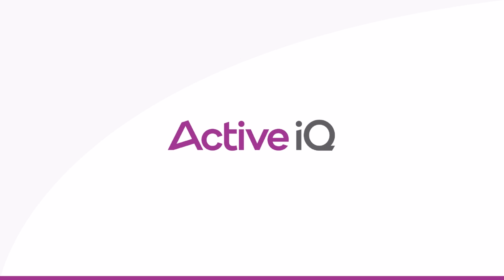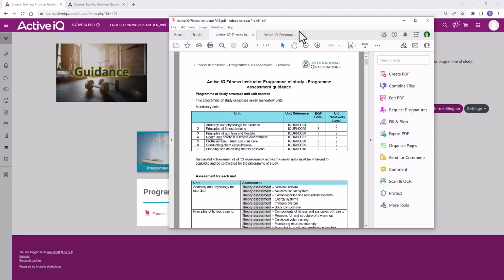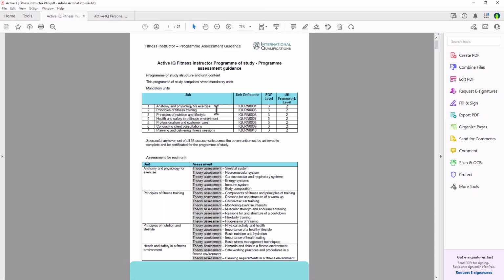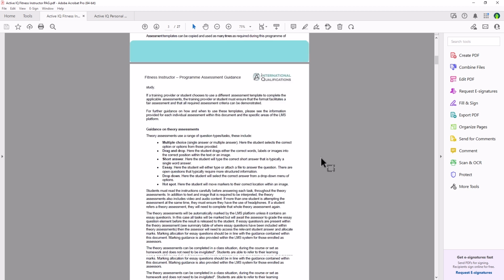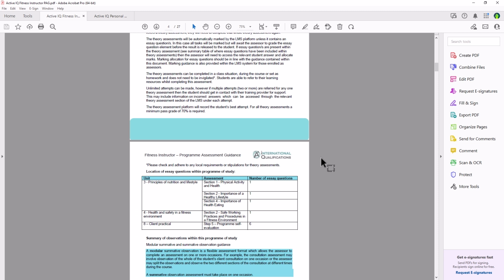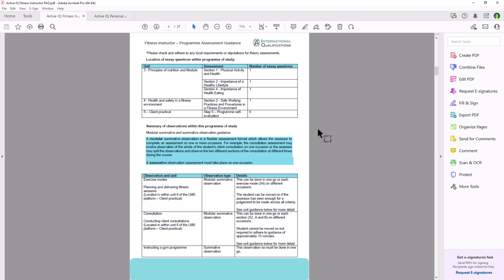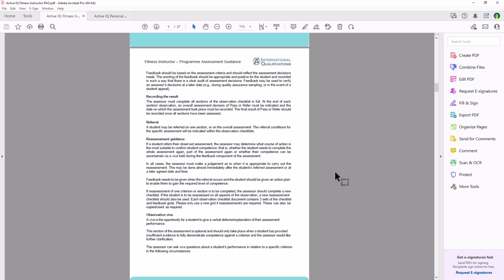I'll show you, if I bring up the fitness instructor one, I just pull it across so you can have a look. It will be attached as a document there which you could download, but I've just pulled it up as a file, as I had it attached there. So this program assessment guidance will give you all the instructions that you need as a centre in order to make your judgments and tell you all the conditions around how all the assessments work and how the program's put together. As you're seeing here as I'm going through, there's some information around, for example, where the essay questions are located within the program, so you could get that specific information, as well as the general guidance around all of the assessment areas, observations and so on.